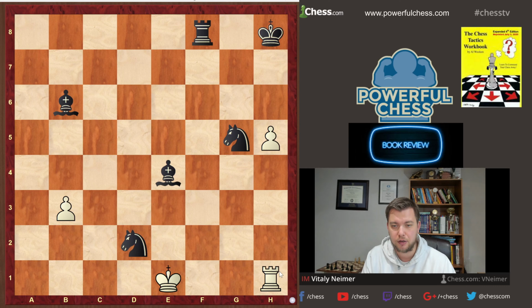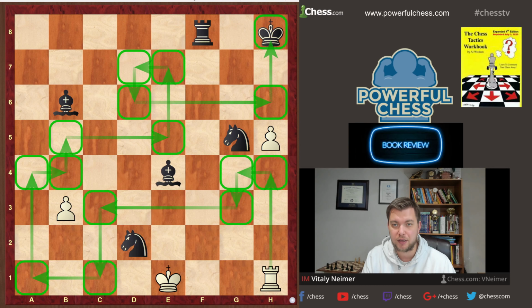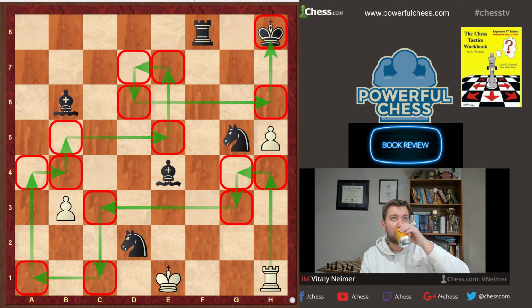So here is the solution. Rook h4, rook g4, rook g3, rook c3, rook c1, rook a1, rook a4, rook b4, rook b5, rook e5, rook e7, rook d7, rook d6, rook h6, and finally rook to h8. So we got 1, 2, 3, 4, 5, 6, 7, 8, 9, 10, 11, 12, 13, 14, 15 moves. So pay attention that no square was attacked by any opponent's piece. Okay, so now let's try one together.